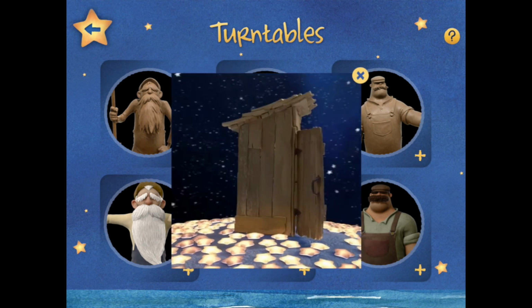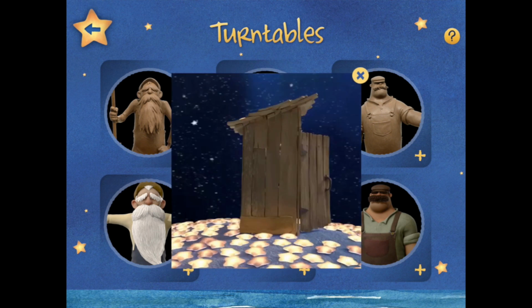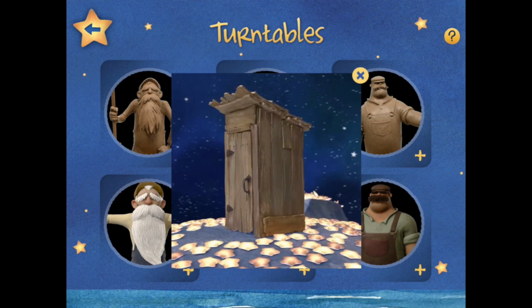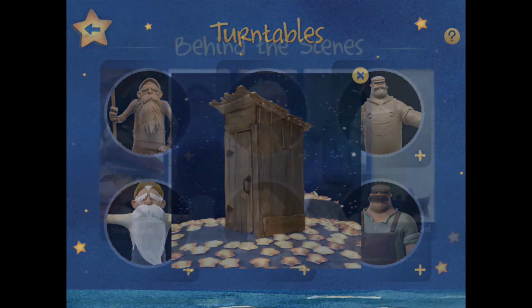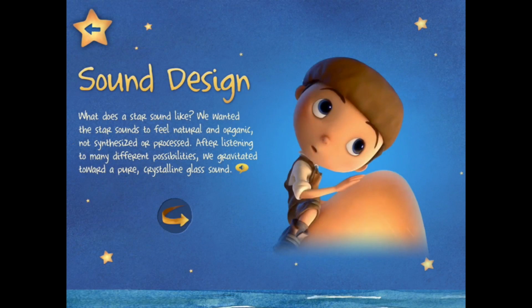This one of the shed is my favorite, because as you turn it around, the door opens and you can see all their tools. And then if you turn it around again, the door closes. Really, really neat. And then the next section, the sound design, is actually my favorite by far.